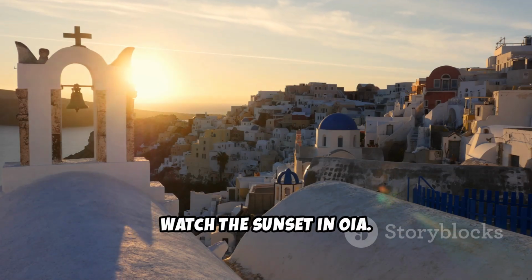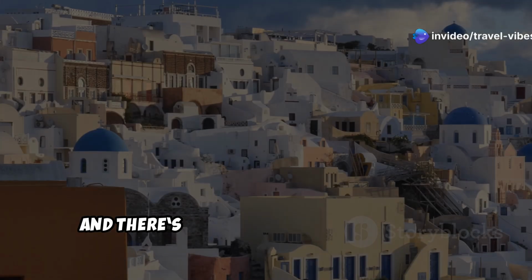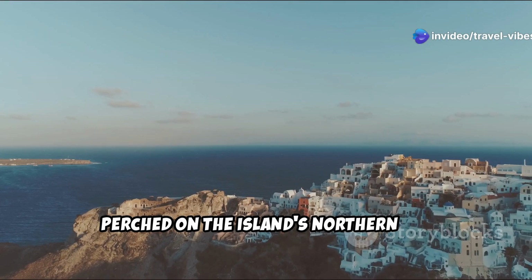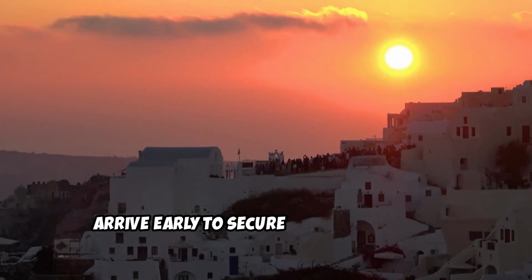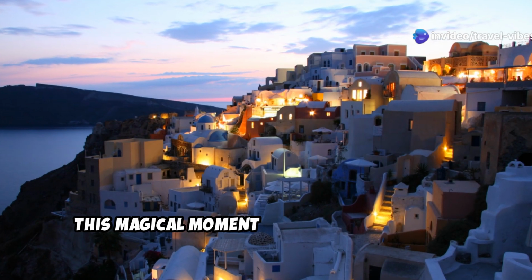Watch the sunset in Oia. Santorini is world-famous for its jaw-dropping sunsets, and there's no better place to watch them than in Oia. Perched on the island's northern tip, this charming village offers unparalleled views of the sun dipping into the Aegean Sea. Arrive early to secure the perfect spot, as crowds flock here daily. Trust us, this magical moment is worth every second of the wait.